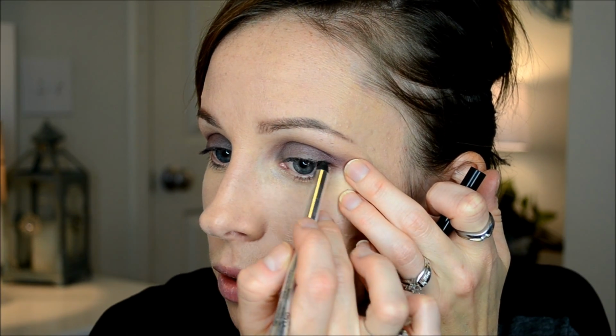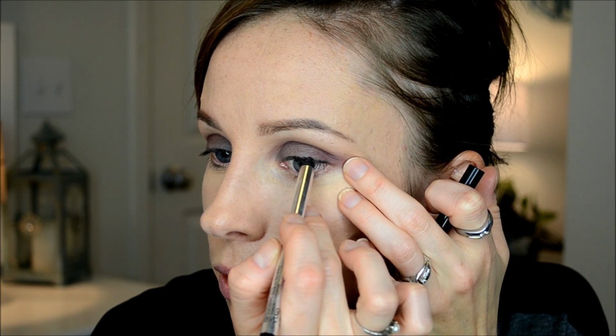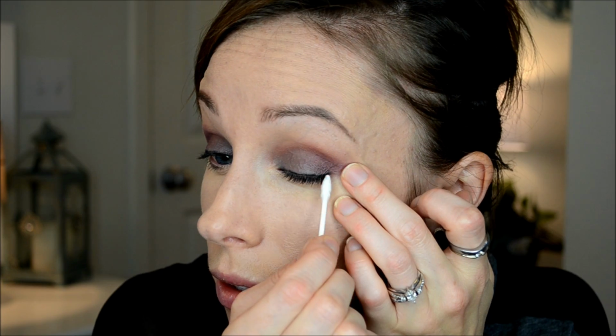Now I'm going to line my eyes with the Smashbox Black Eyeliner. I'm not going to do a wing. I'm just going to do kind of a smudgy situation. I'm going to kind of do my inner rim and my top. I'm going to smudge that out with a Q-tip.